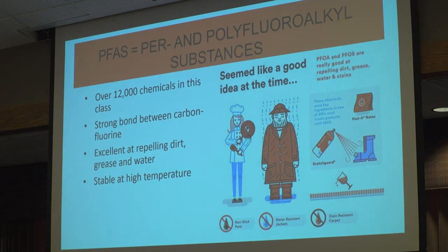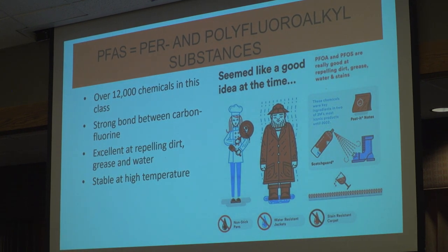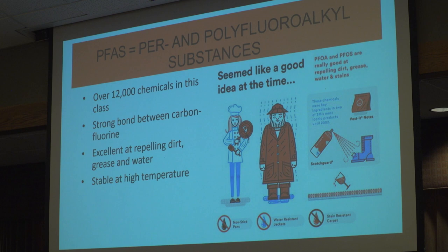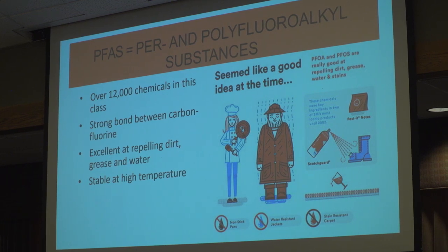So, what are these things? They're referred to as PFAS because it's such a long word to say. I had to change the slide. It said 9,000. Now I'm up to 12,000 in this class. It's excellent at repelling dirt, grease, and water, so it has a lot of wonderful purposes. They are also very stable at high temperatures.